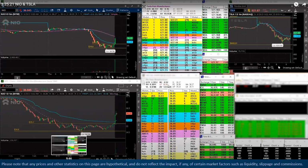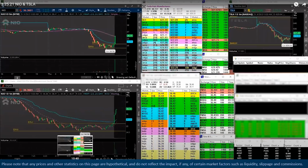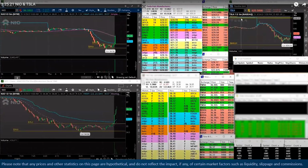Now I'll skip ahead a bit. We just kind of grind higher. And then I'm going to show us the first major momentum shift after the breakout.